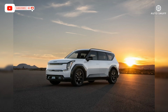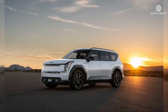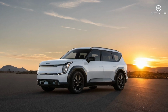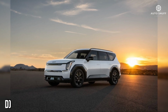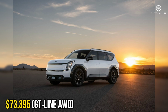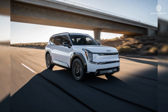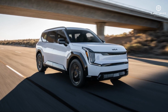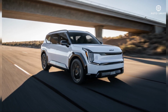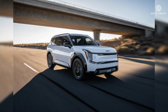Kia has confirmed the 2026 EV9 is arriving in the US by late 2025, with showrooms stocking the 2026 models early 2026. Pricing starts at $56,395 and scales up to $73,395, all before destination. Most trims dip slightly in price compared to last year, while adding range improvements of 1 to 10 miles and the Tesla-compatible charge port. Top-tier price for the EV9 GT? Expect north of $80,000 given its performance and exclusivity.